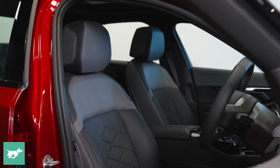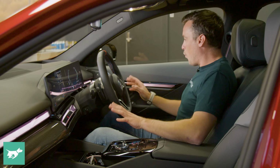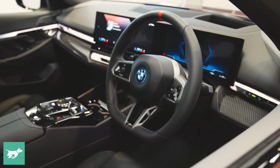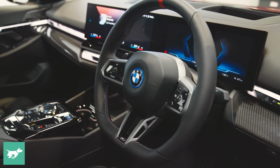I've also got fully electric seats, as you'd expect from a car with a massive battery underneath it, and more lovely ambient lighting. Even though this car is cutting edge and very, very advanced, there's still those little nods to BMW's history, which I really like.